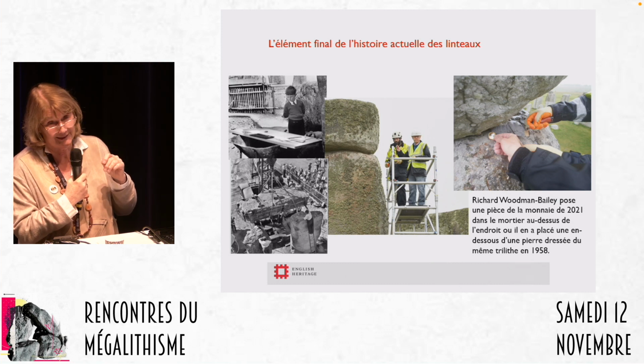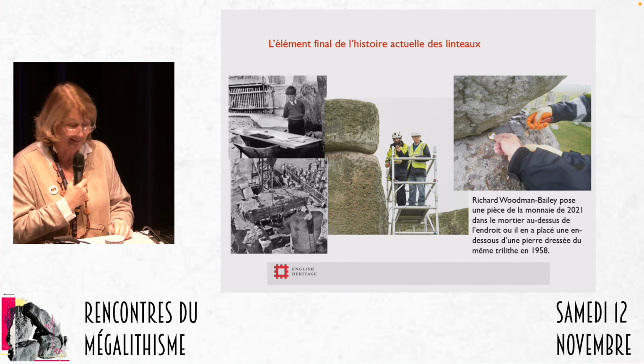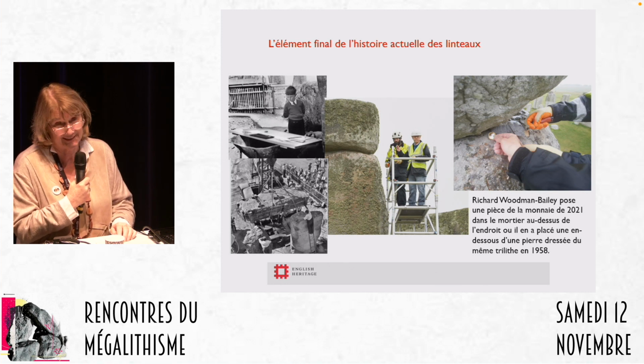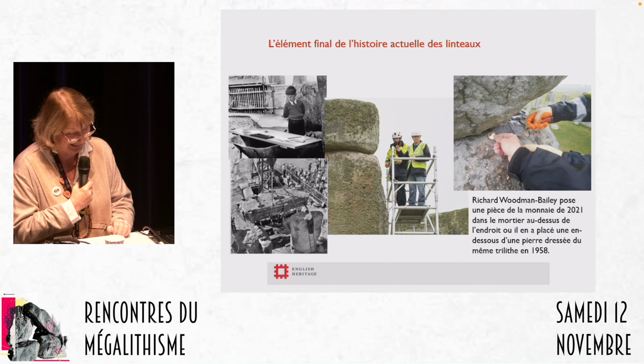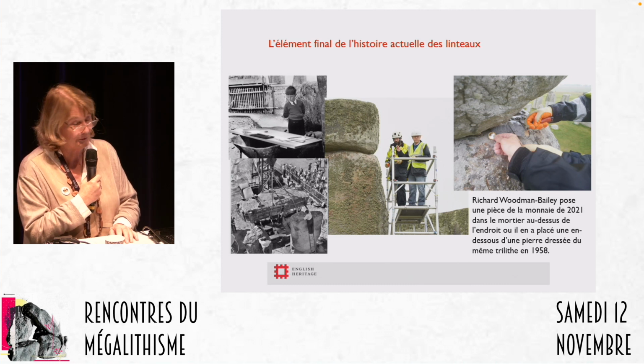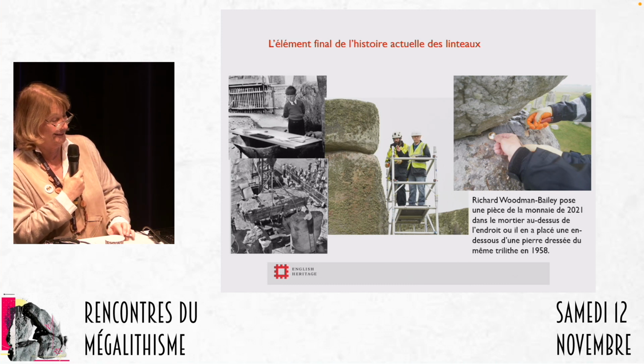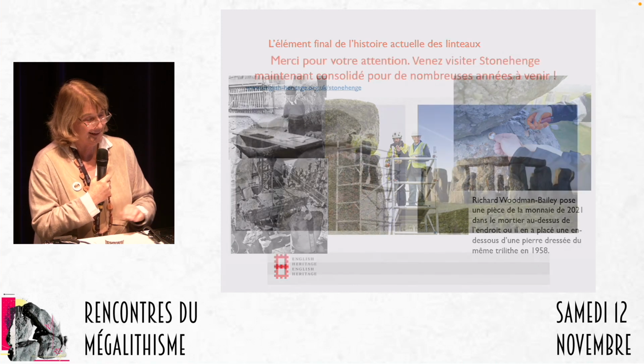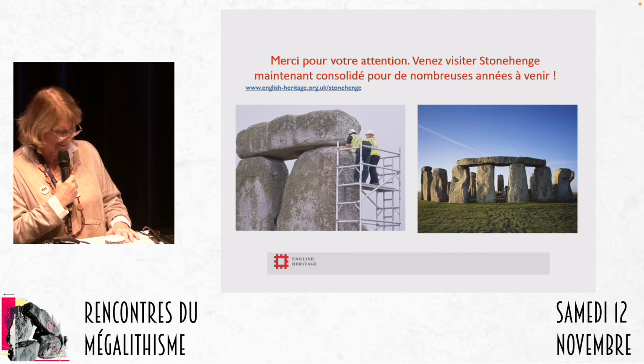So he actually came and put a 2021 coin in under one of the lintels that was having some mortar work done, just to finish the story. So he was very pleased to be able to do that. So it's sort of, he'd been there man and boy, so to speak, literally.